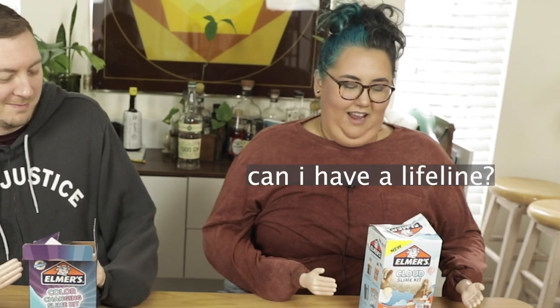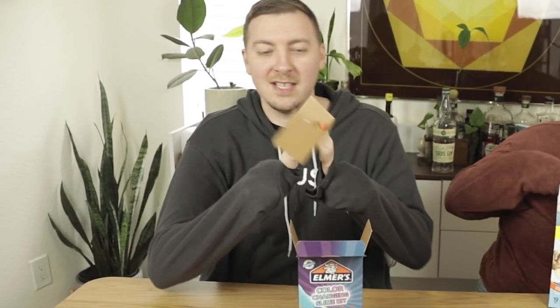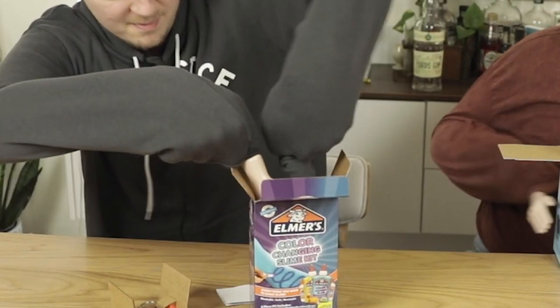God. Okay, look, Elmer's. You have not designed your packaging for all people types and all body types. Tiny-handed people cannot get into your packaging, and it's far too difficult. Okay, I think I have to cheat for just opening the box. Lily? I would just like to say that it's clear that I'm far more successful at tiny hand usage than Samus.